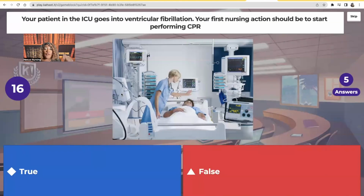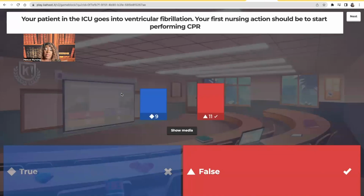False. Your first nursing action should be to defibrillate, okay? You are going to defibrillate. Now, if you don't have a defibrillator, then you're going to do CPR. Or if you use a defibrillator and it is not stopping that dysrhythmia, then you start CPR. But when it comes to VFib, the first thing you're going to do is defibrillate. So that's why it's false.